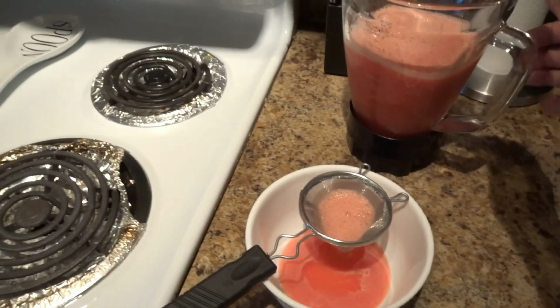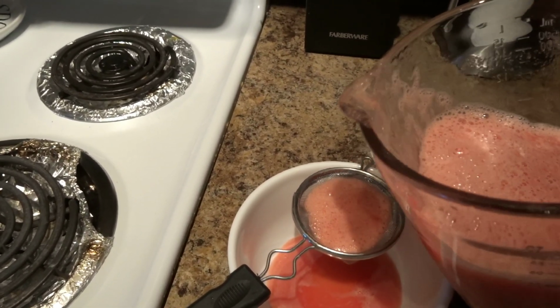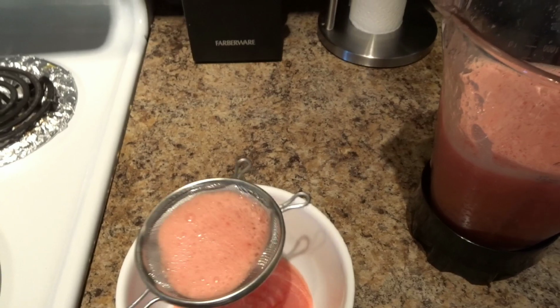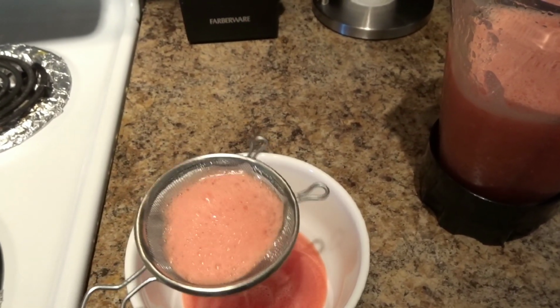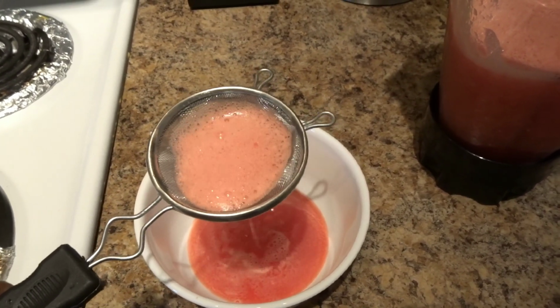Here the juice has already been blended, and I have a strainer that I am filtering the pulp from the juice. Don't want any solid parts in the juice or any particles, so I am using a strainer so that I can get the juice only, which I will be spraying into my hair and scalp.